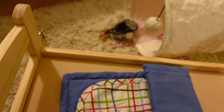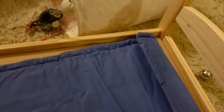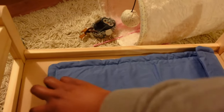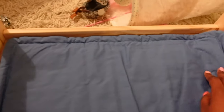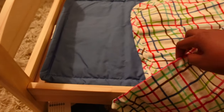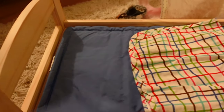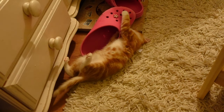Cute is this little bedspread. This is the pillow. This is a kitten mattress. It's even slightly padded, which is cute, although I'm going to put another blanket on it just to soften the whole thing up. And the pillow, how cute. That's right, you just destroy my slippers, you.